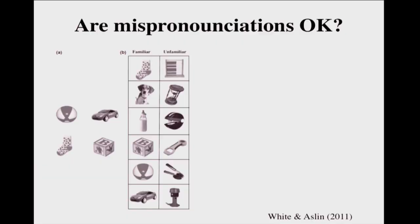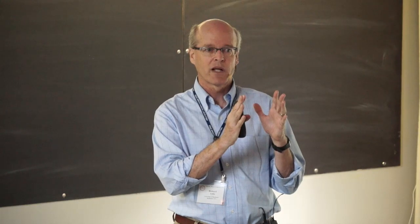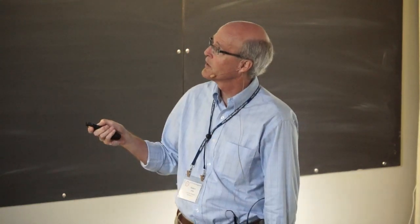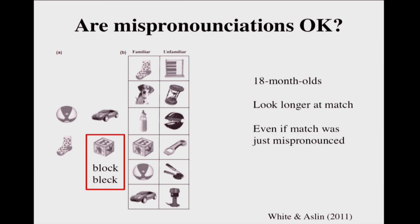But what we did for half of the infants is we gave them pre-exposure to a talker who systematically mispronounced some of the words. So for example here, block was consistently spoken as bleck, over a couple minutes of pre-exposure. And then we asked, for those infants who heard the bleck stimulus, when they were presented with the actual stimuli to look at in the test phase, and they heard the word bleck, what did they do? And the answer is that they were just totally fine with the bleck.